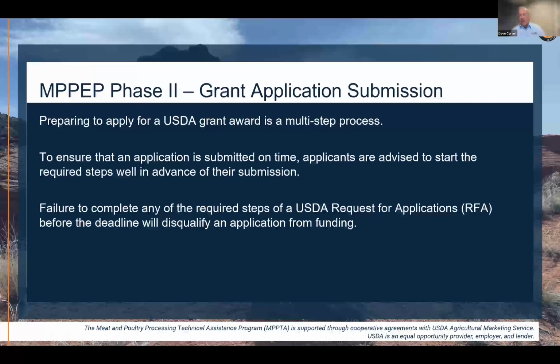So here's the deal, is that in MPPEP Round 1, you could submit a written document to your state office. You cannot do it this time. Everything has to go through grants.gov. And so to make sure that you get your application submitted on time, you really need to make sure that you start now on that process, because it can take a few weeks.